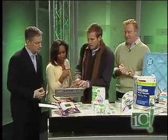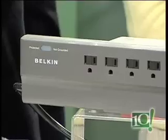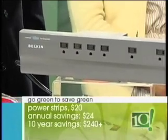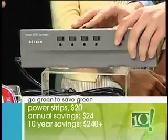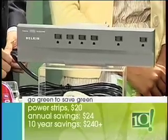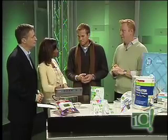Our next tip is power reduction. Okay. So standby power reduction: appliances, computers, things like that. They use 25% of their energy when they're off. So if you're going on a trip or a long weekend vacation, you can plug everything into a surge protector or a power strip and turn it off before you go, so you're not using all that 25% when you're away. And you don't have to unplug everything. You could just flick that switch.